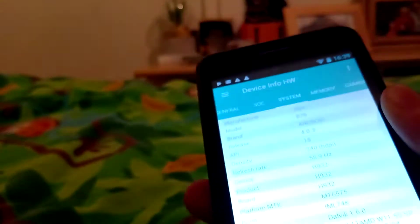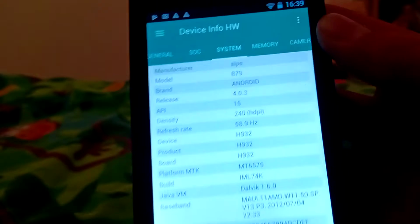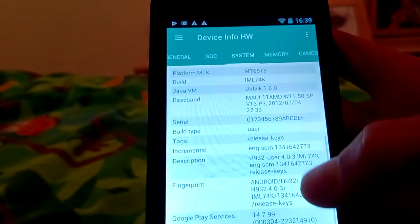Doesn't heat up that much. It heats up like in this area, but not that much. It heats up, yeah, almost nothing to be honest. It's got the Alps, which I have no idea why. Oh, it's super cold out of here.